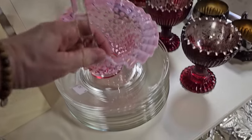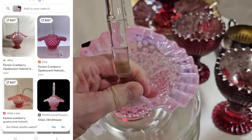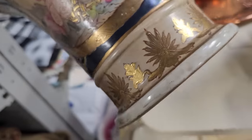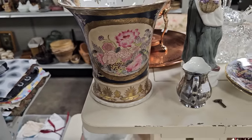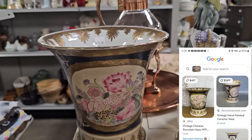And here's another Fenton piece. This is a cranberry opalescent hobnail vase. They've got it here for $12. Someone had it online between $55 and $62. Here's a porcelain vase made in China, hand painted in Macau. I really liked all the colors on it and the gold accents. They've got this vase here for $12. Someone had it listed online between $40 and $149.